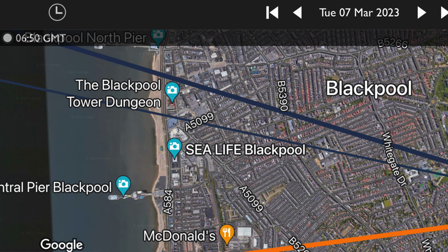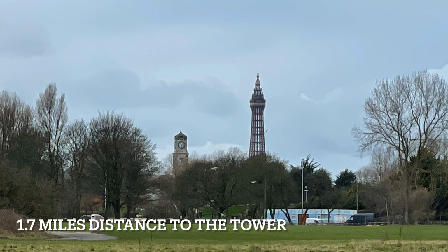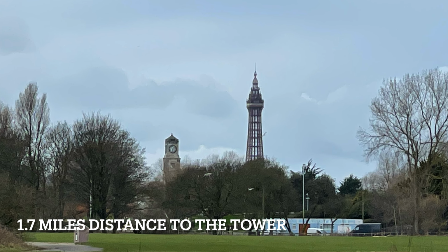It gives you a rough idea of where the moon will be and the sun and all that sort of thing at given times, and where you'll see them from your location. And I know there's a chance of the moon going down from that location. Now there are some trees in the way. I have been round there and I took some pictures. I'm just showing you a picture on the screen now. You can see the tower there. You can also see the clock tower in Stanley Park as well.